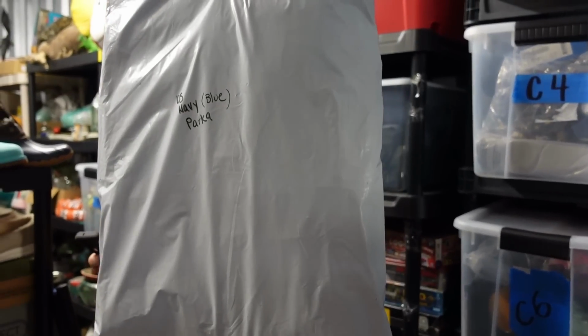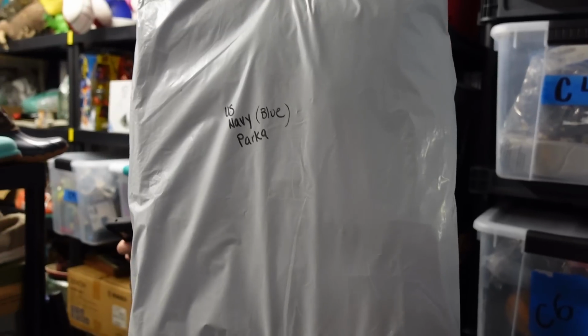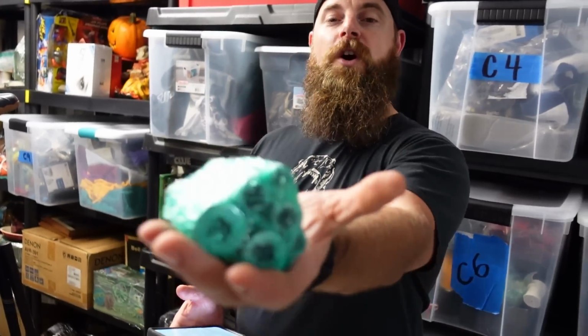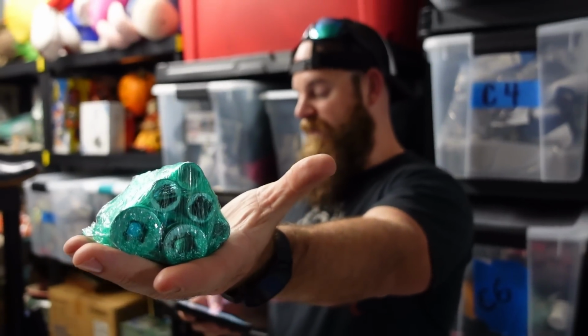Then a U.S. Navy blue digital camo working parka, Gore-Tex waterproof, $30 plus shipping. And we had some tools right here, some Snap-on sockets. Got these for probably a dollar or two, so for $54 plus shipping.